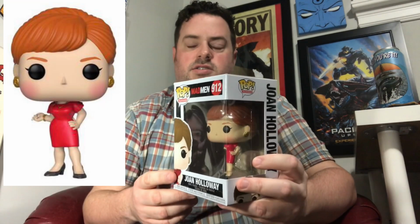As far as Funko Pops go, she's probably a little more generic looking than Peggy Olson. So if I put the two of them on my desk, somebody would be more likely to recognize Peggy. And even though Peggy was great as a character, and Elizabeth Moss, who plays her, is also brilliant in the show, I was always more of a Joan guy.